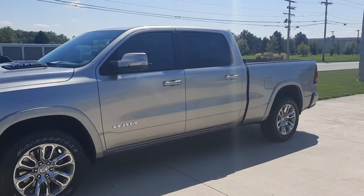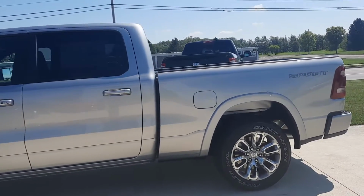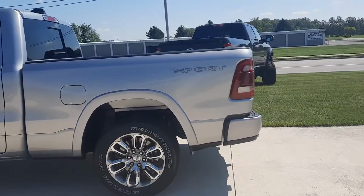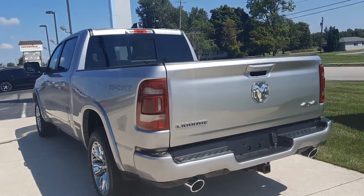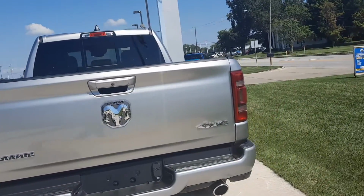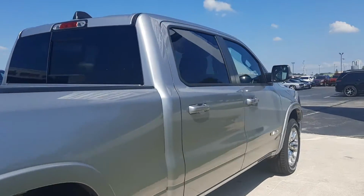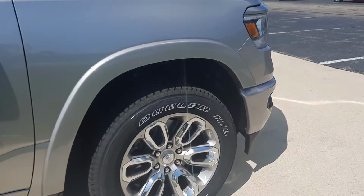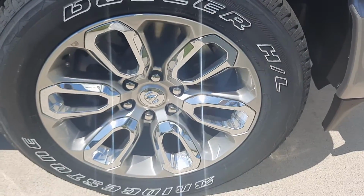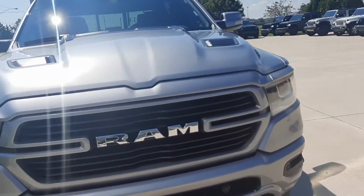Going to take you on a quick walk around of this brand new 2022 Ram 1500 Laramie. This one is four-wheel drive. Does have factory tow. So look inside the bed. Get you a close-up of one of these wheels. And we'll go around and take a look at the inside.